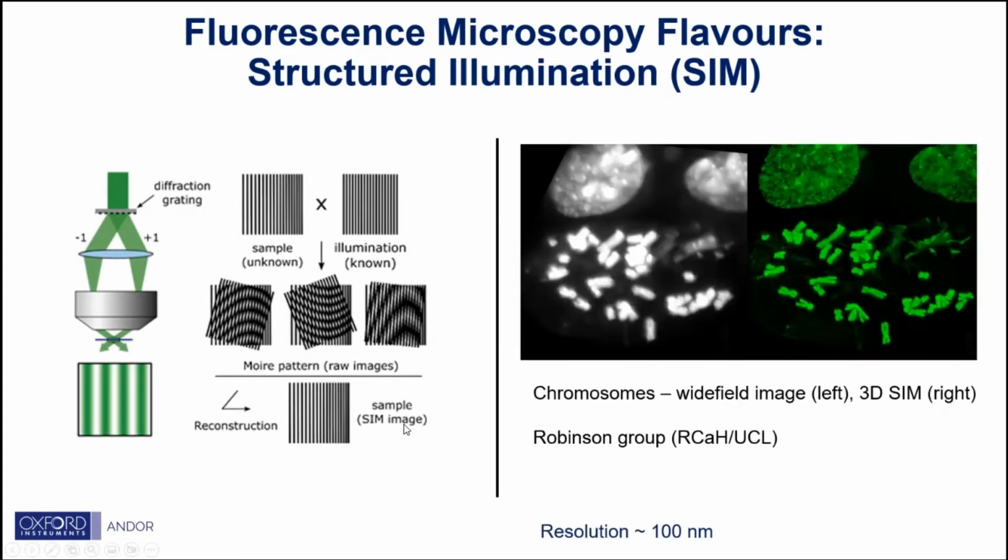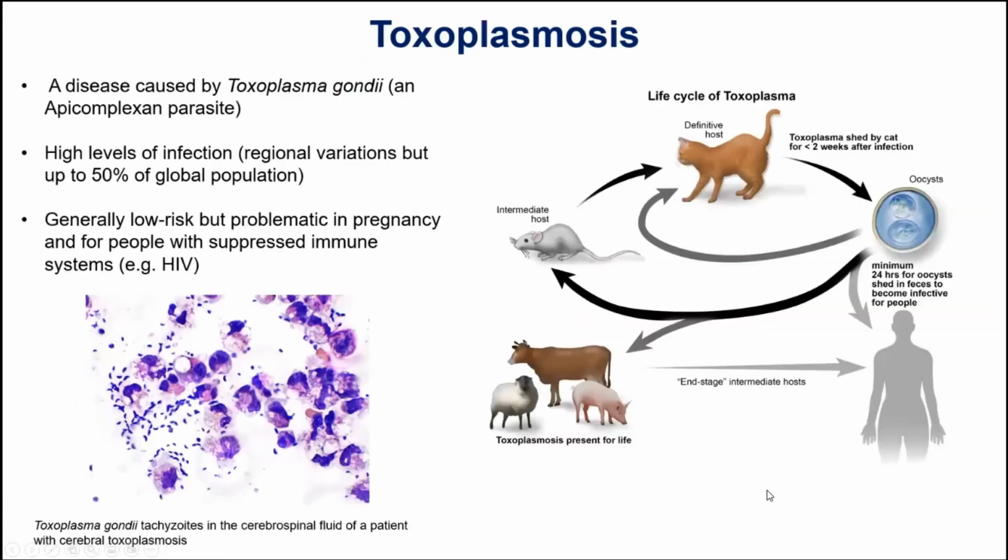Just a quick example here. This is from a group who are in the same building as us, and this is really a test image just showing chromosomes. You can see here a conventional wide field image, and a SIM image on the right. I think you can see there the improvement in resolution from the SIM technique, and it's got a resolution of about 100 nanometers. And on octopus, this has been used to look at an infection called toxoplasmosis.